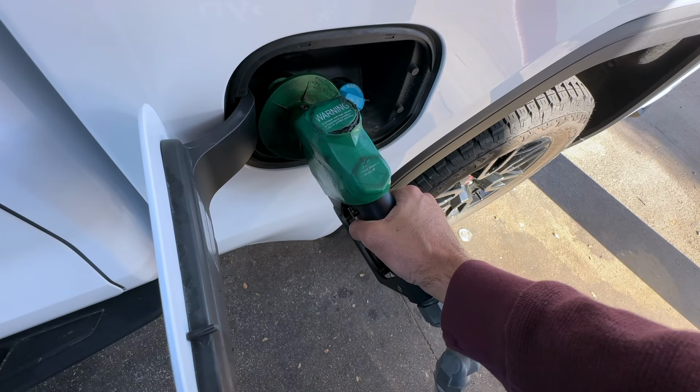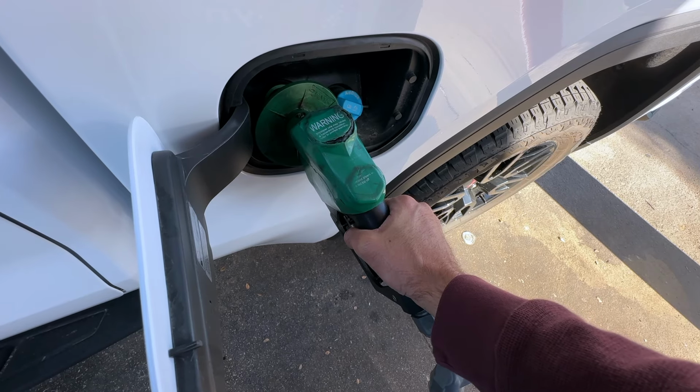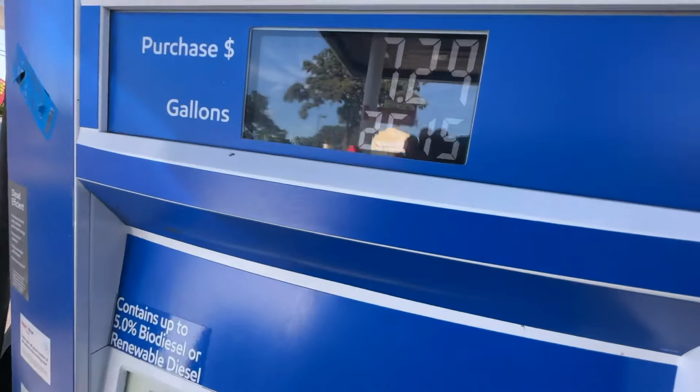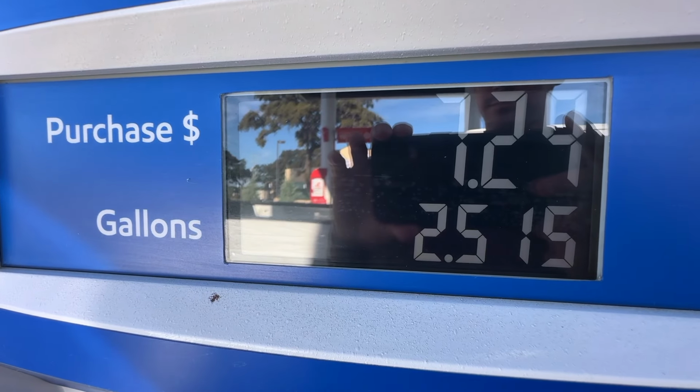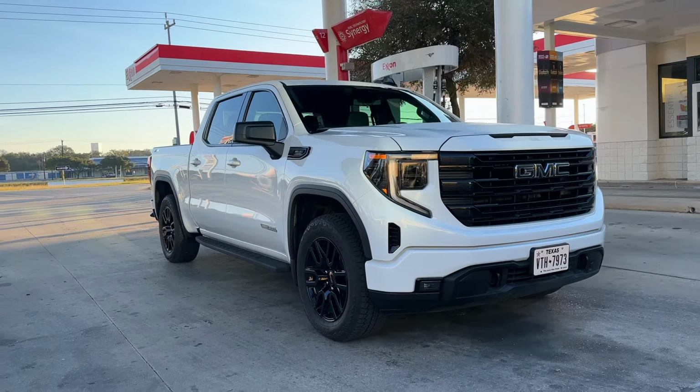There are not any mid-size trucks getting anywhere close to that. Hopefully they do soon, because that would be pretty awesome. But for now, you can't beat a full-size truck beating all the mid-size trucks out there. And yeah, so 30.8 miles per gallon, pretty darn impressive.